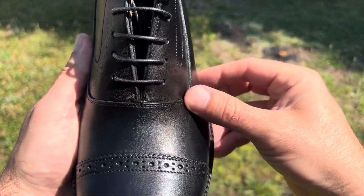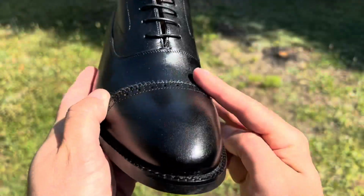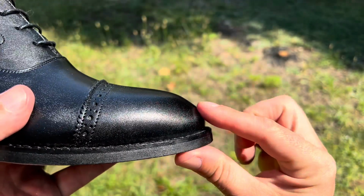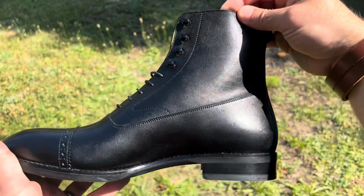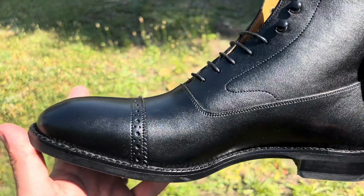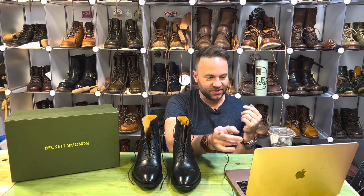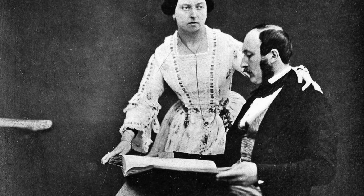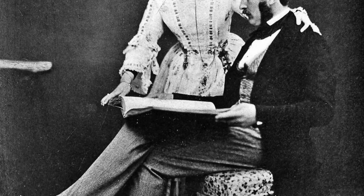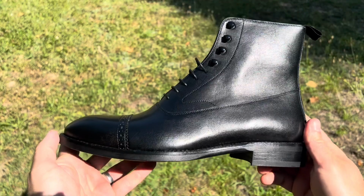And so, a little bit of history on the Balmoral boot. I dug into this on the Gentleman's Gazette, but Beckett Simonon has a very good write-up on the Balmoral as well. Originally designed in the 1800s for Queen Victoria's consort, Prince Albert. Caveat, don't go Googling images of Prince Albert. I've warned you already. These boots were originally designed as an indoor-outdoor walking shoe.